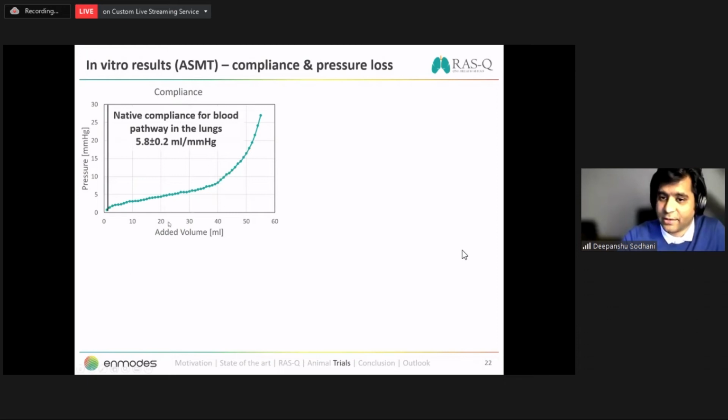What you see here is the compliance chart. All these experiments were done using the ASTM standard. So what happens is we take the oxygenators and put them in a closed circuit and fill it with fluid, resulting in a certain pressure. And then when you add extra fluid to the system, we see what the pressure rise is.